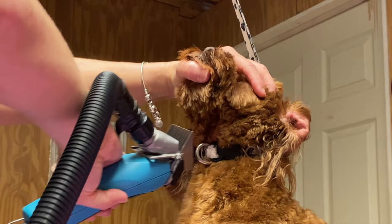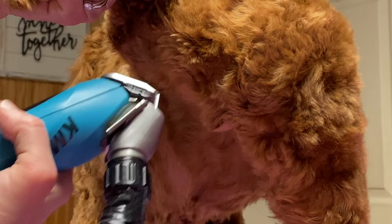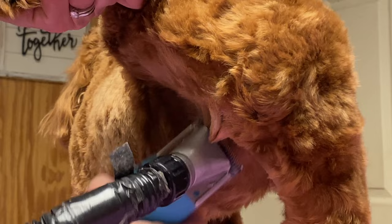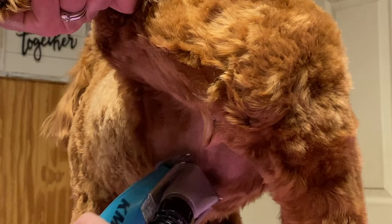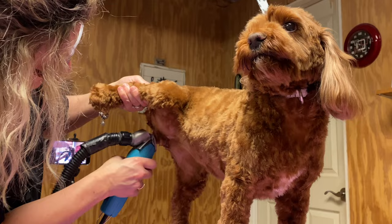One important thing to remember is to always watch what my opposite hand is doing. Right now, it's holding her ear out of the way. Here, my opposite hand is holding up her leg so I can get in here to clip around her sanitary area. This is trimmed with a 10 blade only, guys. Only a 10 blade and a very light touch because they can be very sensitive to a clipper here in this area. Their skin is very soft and tender. And that's the same for around the anus area.